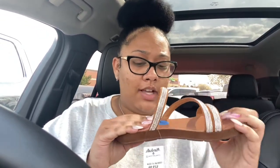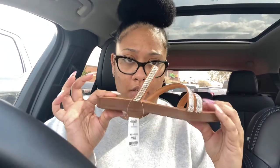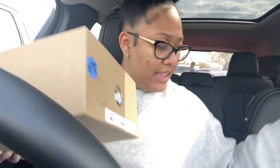But anyways, I got these cute little sandals. They're really cute and they're really comfortable. This is really why I bought them, because my feet be hurting and I be needing comfortable sandals that are still cute. So I got those. They were $20. Oh! Y'all, this is a mess. But yeah, so I got those. Those are $20.